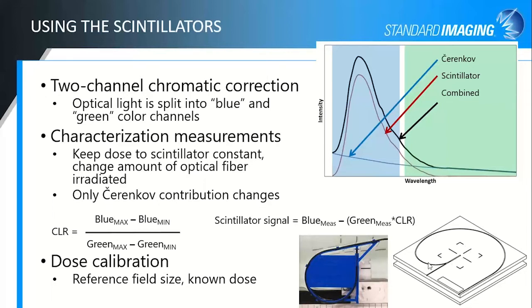For the maximum fiber configuration, you would wrap the fiber around through this channel or through the channel here in the water tank. And the idea really is, if you keep the dose to the scintillator consistent and change the amount of fiber in the field, then only your Cherenkov contribution is changing. And from those two measurements, from the difference in the signal in each of these two channels, we can calculate what's called a Cherenkov light ratio, or CLR. So difference in the blue channel between the maximum and the minimum configuration divided by the difference between the green channel for the same thing.